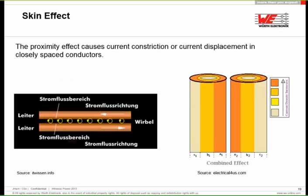And another effect is, when you have the coil with the wire wound parallel, close to each other, the proximity effect, meaning that the eddy currents also tend to keep the current on the edge.